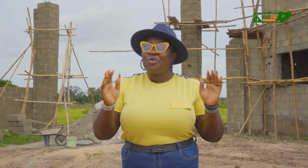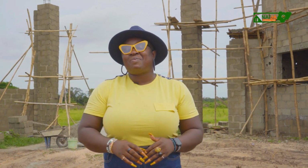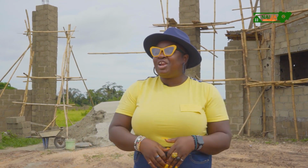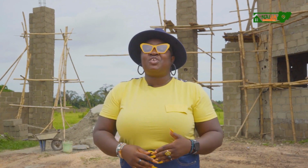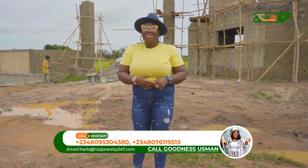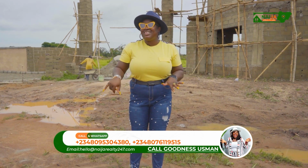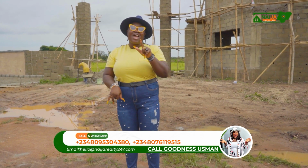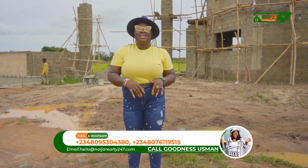Now, if we go on and on, there's so many beautiful things to talk about Epe, but the one I'm going to talk about today, which of course I know a lot of you already know some of these things, is the fact that whether you and I like it or not, it's a great destination for investment, and you as an investor should position yourself right to get your investment working for you, meaning you're putting your money to work for you.